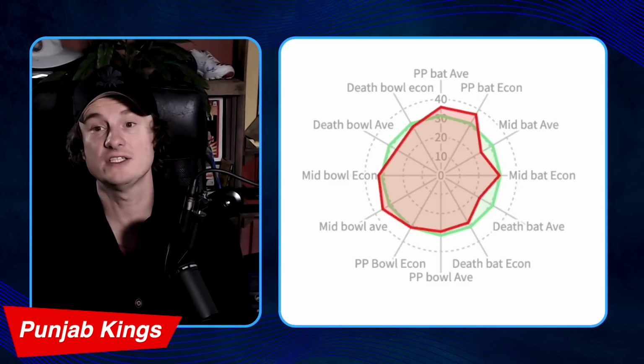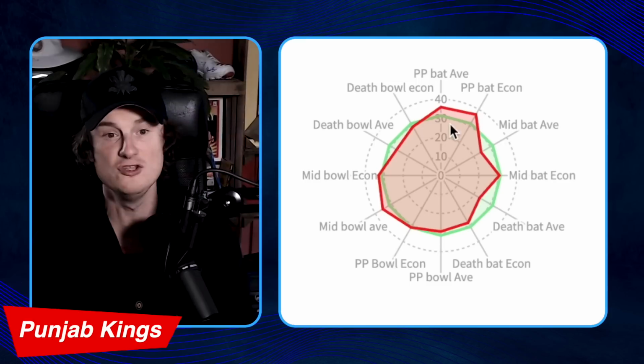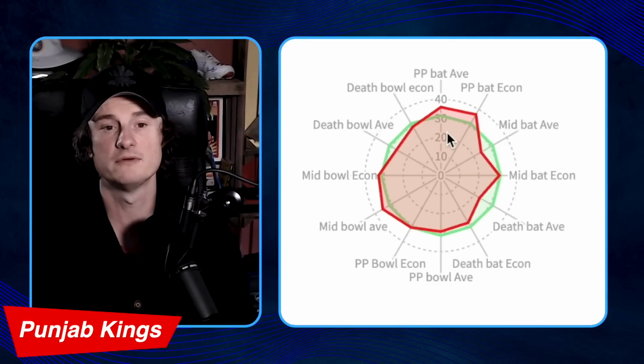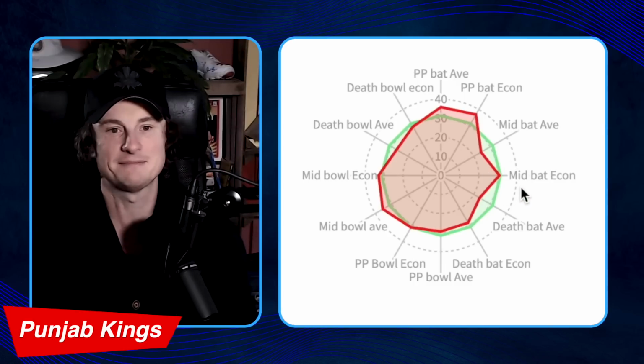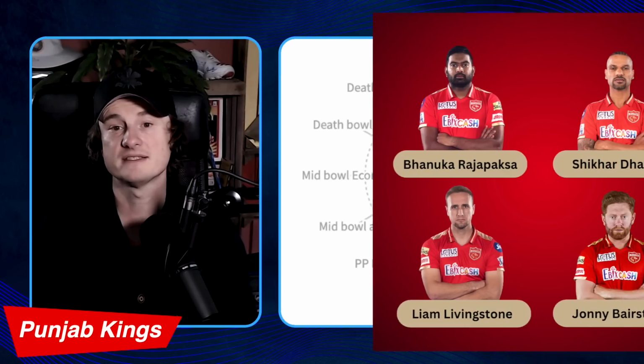Never more so than at the top, where they didn't lose many wickets, and they scored incredibly quick. This is noticeable, isn't it, how much they dominated in the power play. The problem, of course, is they didn't really follow that up at all. Their runs per over in the middle is just bang on average, but they're losing wickets to be able to do that. They had Rajapaksa, Livingston and Dhawan, but Bairstow and Agarwal seemed to be dismissed almost every time they got to the middle overs, and that slowed them down a lot.